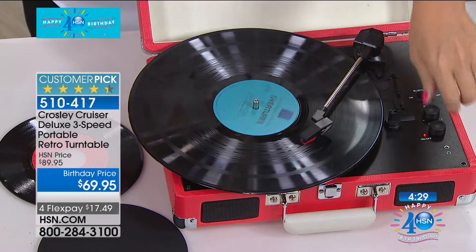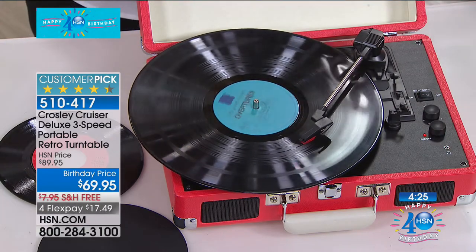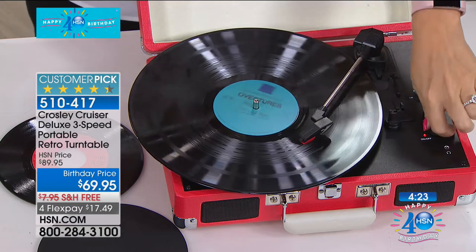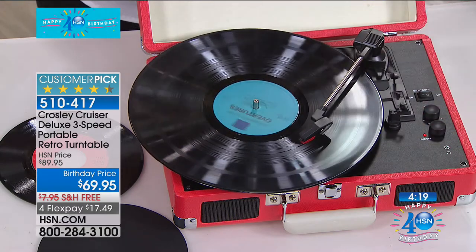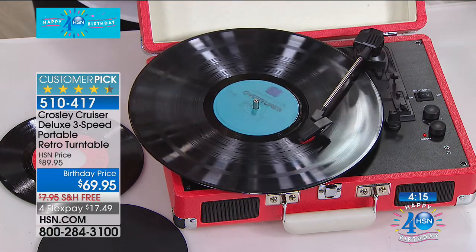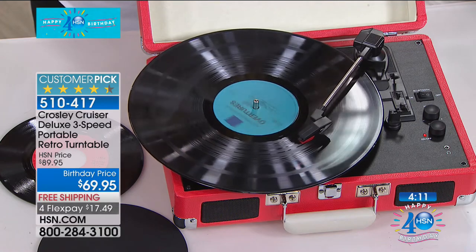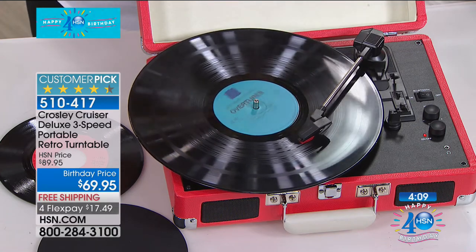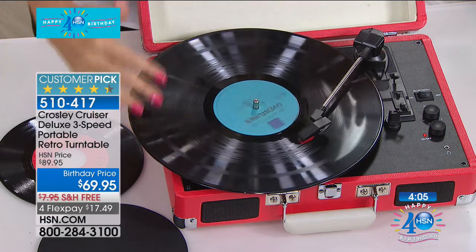This is what we're looking for. We love that nostalgia of a vinyl record. There's really nothing like it. And if you think about it, this is the way a lot of the artists meant for their music to be heard. They didn't want everything all digitized. They wanted things to have the nuances, the warm, rich tones, the snapping, the crackling, all of those beautiful sounds that so many of us feel so nostalgic about from our childhood. And that's what the Crosley Cruiser Deluxe does for you.